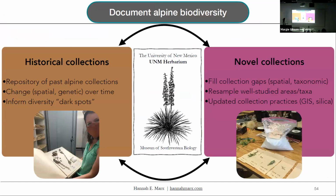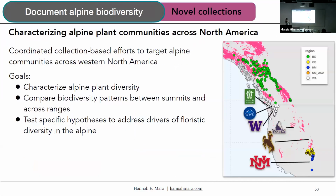Okay, so that's the work that I've been doing, looking at these historical collections. And so very quickly, I wanted to show you what we're doing, given what we now know about where past collection efforts have been, to improve that. I've started this big collaboration with various groups across Western North America. So we're down here in New Mexico, but I have collaborators at Wyoming, up in Idaho, at University of Washington and Western Washington, as well as in British Columbia.